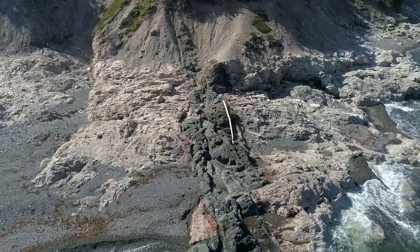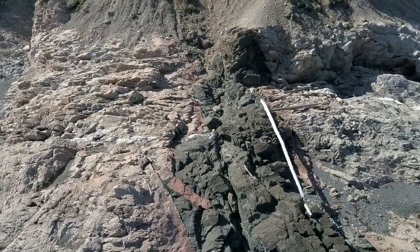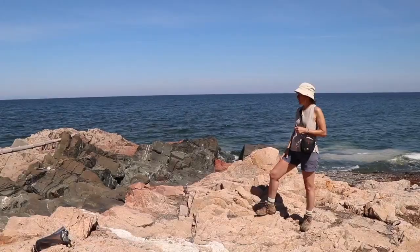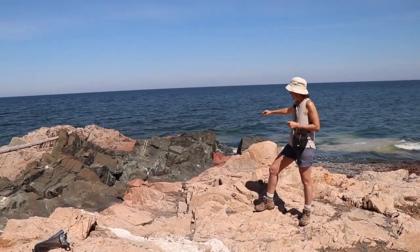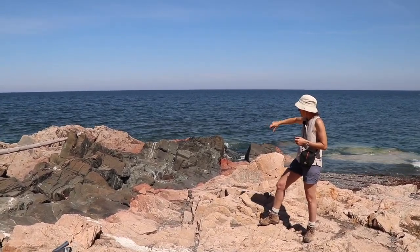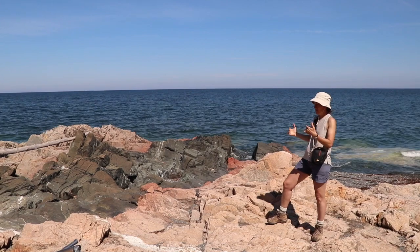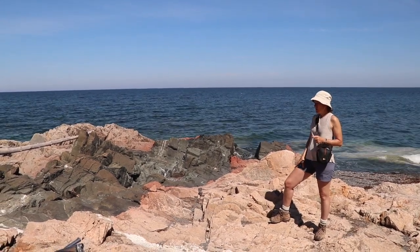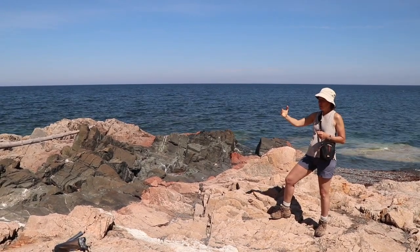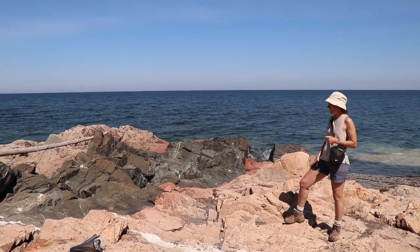We can also see more of these igneous contact relationships in the contact between the later mafic dike that cut and was emplaced into our granitoid intrusion. We can see cross-cutting relationships. We can see that the dike cuts through the intrusion. We can see how the pieces of the granitoid are broken and entrained into this mafic magma. We can also see the nature of the contact, that the very hot mafic magma produced a baking effect along the contact on the granitoid, changing its color to red.